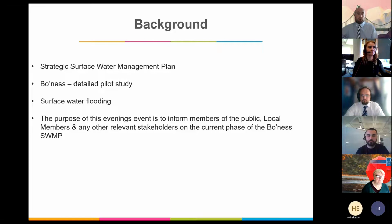So a bit of background on Bowness and the Strategic Surface Water Management Plan. ACOM developed a Strategic Surface Water Management Plan under Falkirk Council's obligations from the Flood Risk Management Scotland Act 2009. This plan fulfilled our actions from the SEPA National Flood Risk Management Strategies Surface Water Management Plan. Bowness, as most of you will be aware, is a coastal town located approximately 7 miles east of Falkirk. The town is protected from coastal flooding by the Bowness Flood Protection Scheme with direct defences.